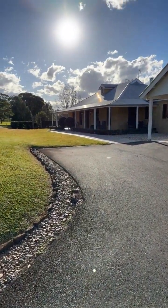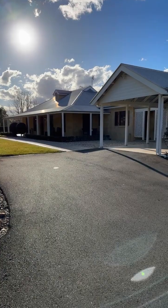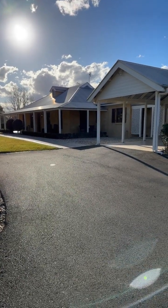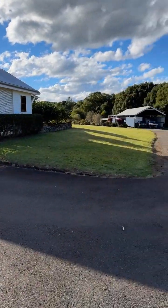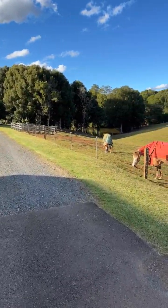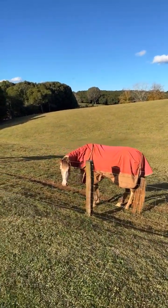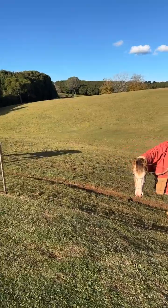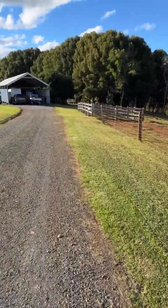A great perspective of the house here. Again, great proportions and outline with that roof line being very timeless. So the tour of the houses, I've shot that separately. I just wanted to take you for a walk across the land here.